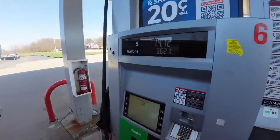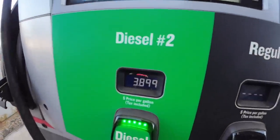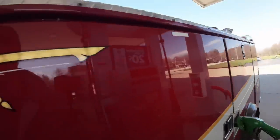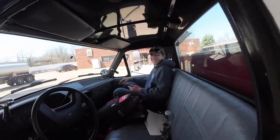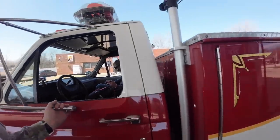All right. Just got the truck picked up. Heading down the road. Getting some nice, cheap diesel fuel. It's not terrible. How's she run, bud? She's got all the power, don't she? Oh, yeah. She's a nice truck. Very nice people that sold it to us for sure.